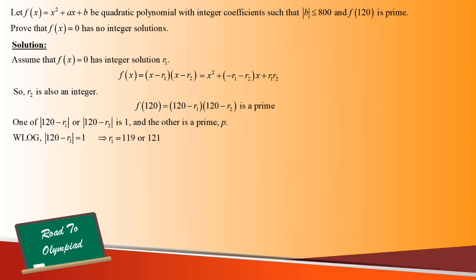This gives us R1 is equal to 119 or 121, which, in other words, means |R1| is greater than or equal to 119. Then, from the given conditions, |b| is less than or equal to 800. So we have |R1 · R2| is less than or equal to 800. Dividing by R1, we have |R2| is less than or equal to 800/119, which is less than 7. Since R2 is an integer as well, the possible values of R2 are −6, −5, −4, and so on until 6.